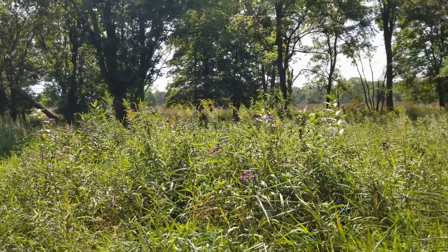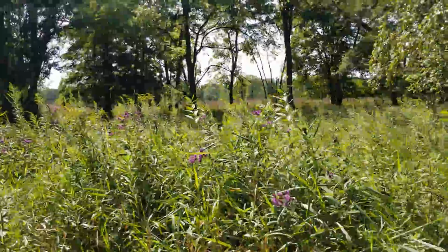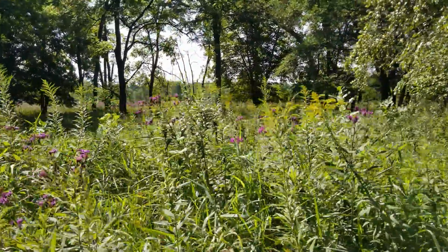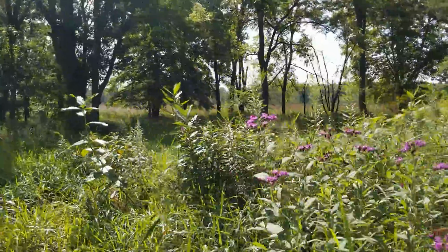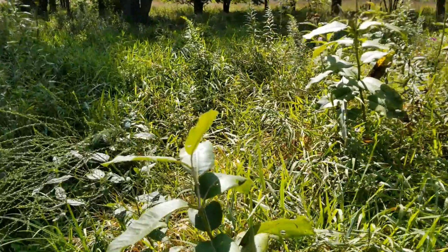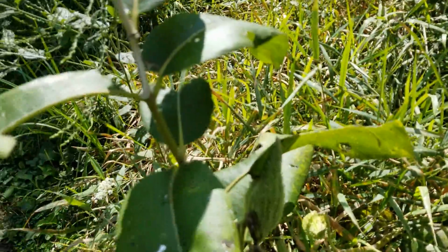Here's some more ironweed growing. Ironweed could grow up to 6 to 7 feet. Here it's about 5 feet. And we have some milkweed. It's a common milkweed with a green pod on it.